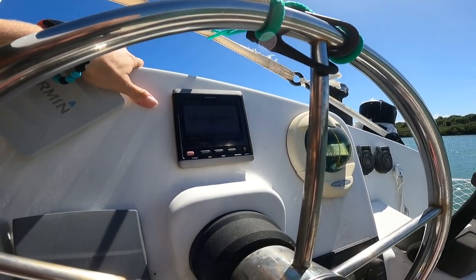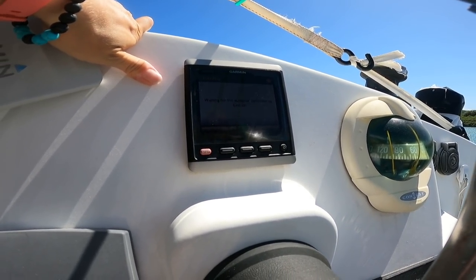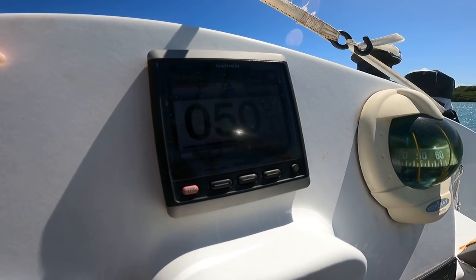All right, so it is on. It's waiting for autopilot controller to turn on. So we're gonna have autopilot. Oh, there it is. Look at that. It's working.